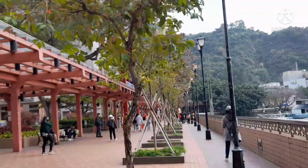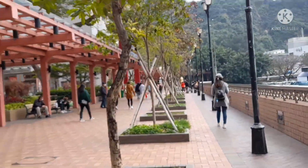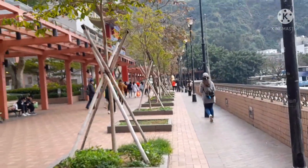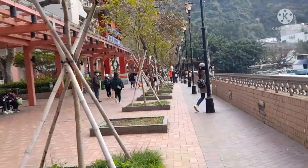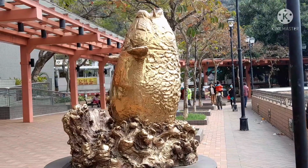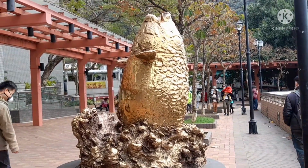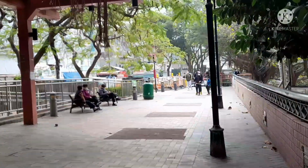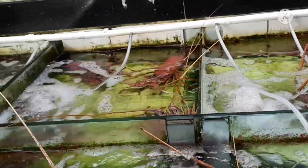Let's go further guys, going to the old Quarry Bay here in Yau Tong. Pero ngayon, isa na siyang tourist spot. Yau Tong guys, madami ditong seafood restaurant. Madaming fish stop.